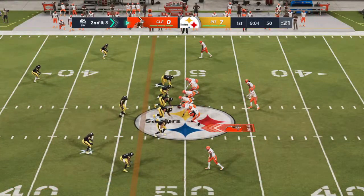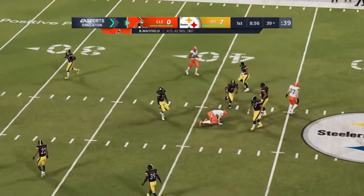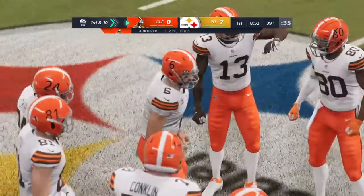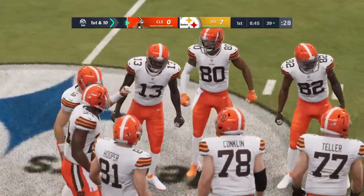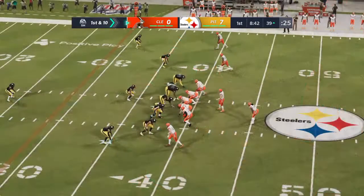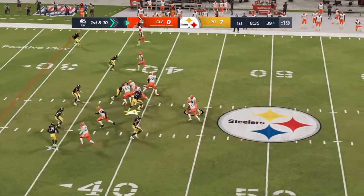2nd and 3. Mayfield now from the 50 and finding the tight end Hooper. And they're going to have themselves another first down as the tackle's made at the Steelers' 39. Mayfield finding Hooper there for a Cleveland first. Nice job there of utilizing his big target, and he didn't overthink it. Understands the catch radius, understands that he knows how to use his body to keep defenders away from the ball, and puts it right out there for the nice pickup.